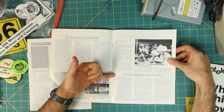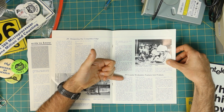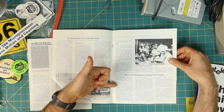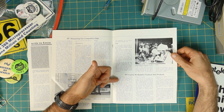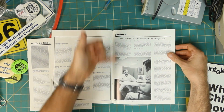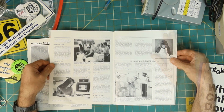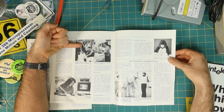ITT Courier Workstation features Intel products, uses a 286, runs Xenix, multibus products. Interesting. I've seen these somewhere. Where have I seen these? Anyway. Oh, and then here's the article about the 386 and its development. Because it always helps to debug something when there's a bunch of people standing behind you staring over your shoulder.